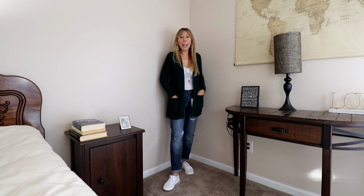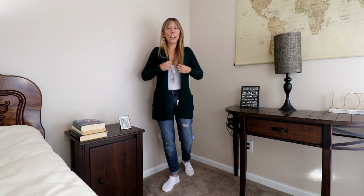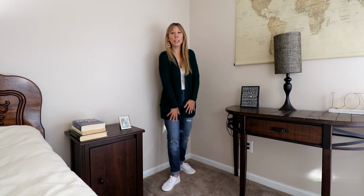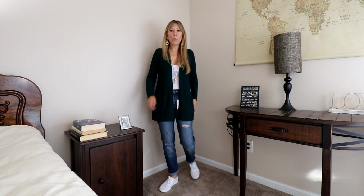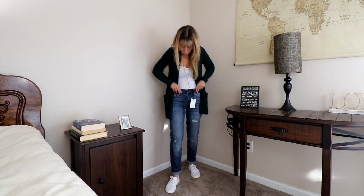And I love that it is a warmer cardigan. I just have too many cardigans that are very thin and don't provide a lot of heat. This is going to be a fall, winter, spring staple for me. So this is going to be a keeper. I can tell you that, unless it's super expensive. I hope it's not.